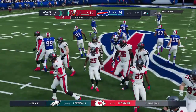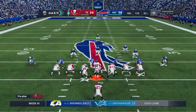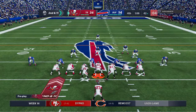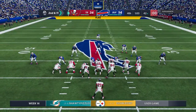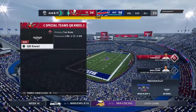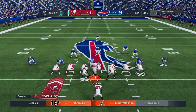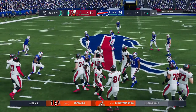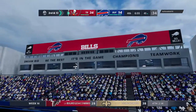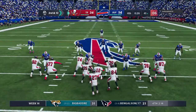And they will take a knee here. And the play clock is going to run out here. They're in no hurry to get a play off. And they'll indeed take a knee. And they take a knee.